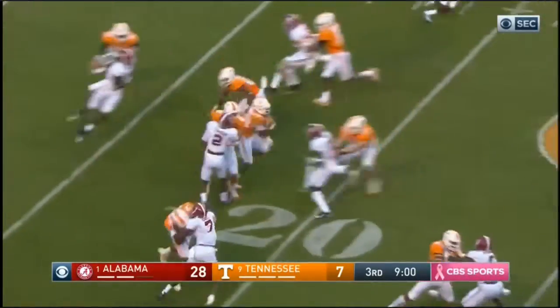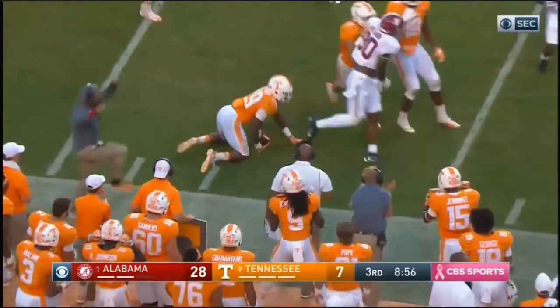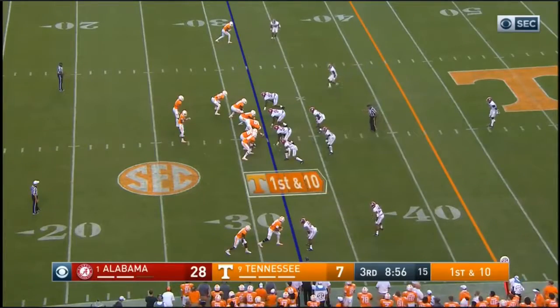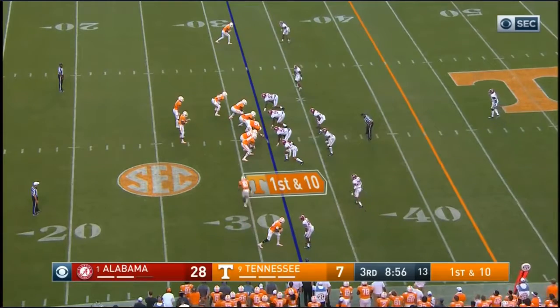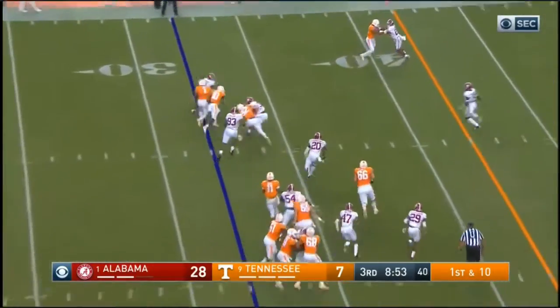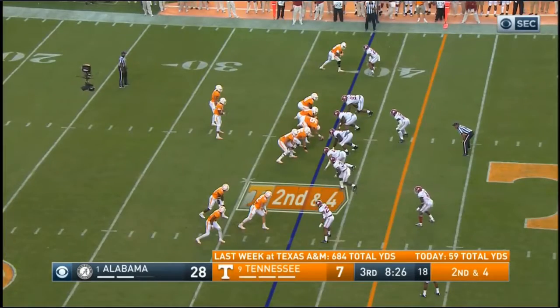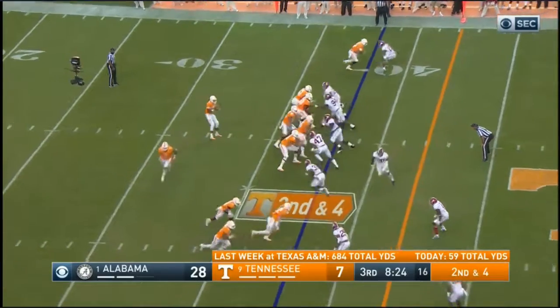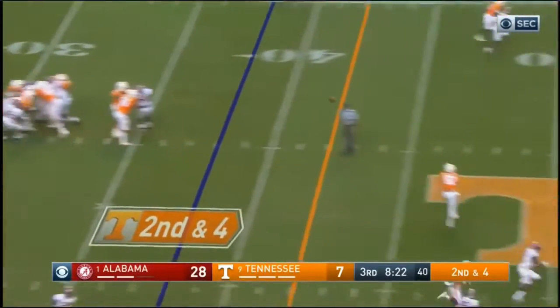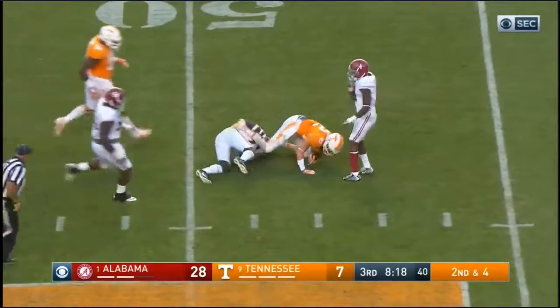Here's the return from Evan Berry. Nice. They just don't beat themselves, especially on defense. Joshua Dobbs handed off on the sweep. Tyler Bird, the freshman. Big difference in the field. Let's see. A couple first downs, maybe it'll change. Here's Dobbs. Got Ethan Wolf. And he breaks. Well, he can't.